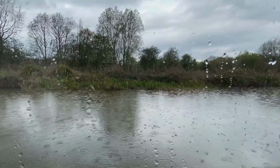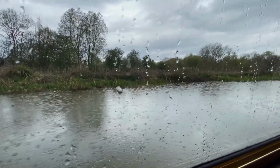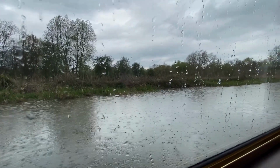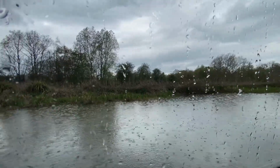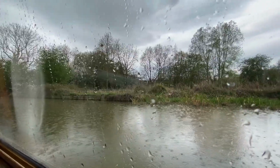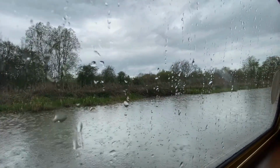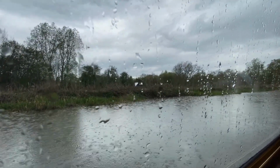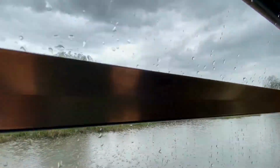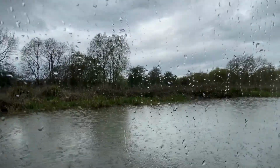Well, we've had 2 weeks of absolutely glorious weather, and now comes the proper spring. Everybody in! It's spitting! Yeah, it's quite nice to have some rain. Farmers and gardeners will be happy, as well as us boaters actually, because it's nice to get some water back in the canals.